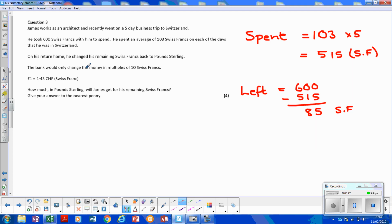Okay, so on his return home, he changed the remaining back into pounds, but the bank would only change in multiples of 10. So therefore, out of the 85 Swiss francs that he had, he would only be able to change back 80. So he's going to change back 80 because that's a multiple of 10. Okay, so he's going to change back 80 Swiss francs.